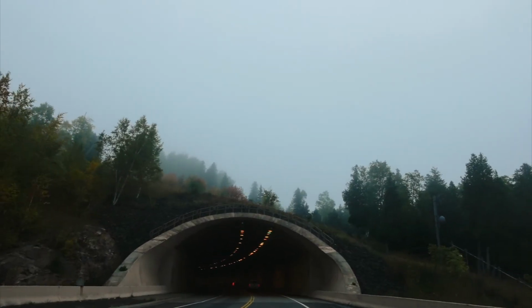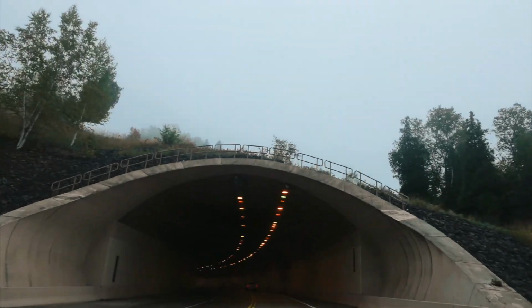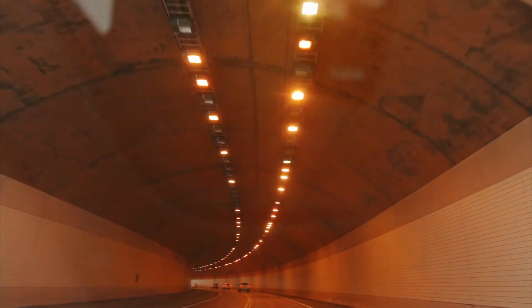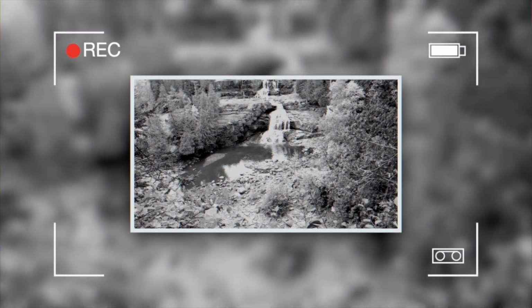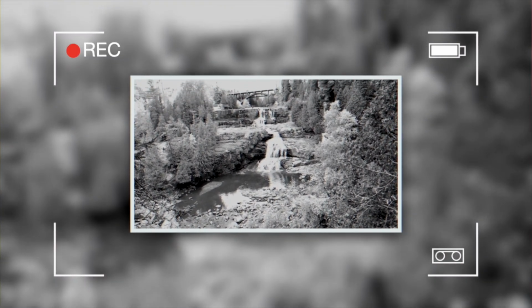When you're driving on the North Shore, you want to take Highway 61 and then everything you want to see is along that highway. So the first stop that we took was to the Gooseberry Falls State Park and we made a whole entire vlog. So if you want to see that, you can check out the information card above.